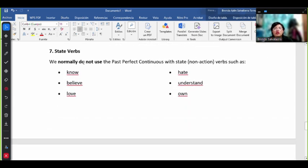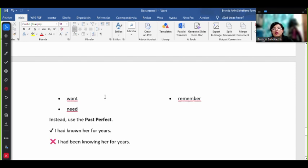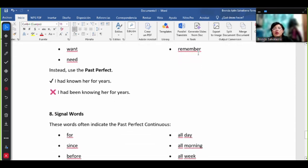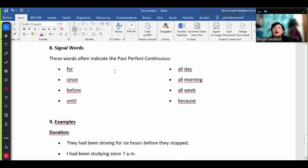State verbs. We normally do not use the past perfect continuous with state or non-action verbs such as know, believe, love, hate, understand, own, want, need, remember. Instead, we use the past perfect. I had known her for 4 years. I had been knowing her for years. This is wrong.